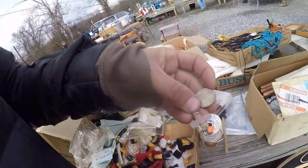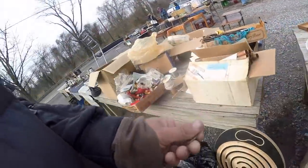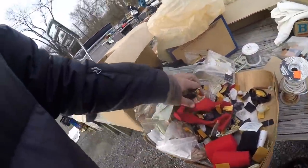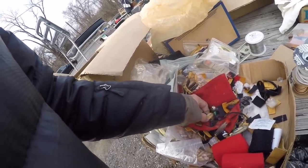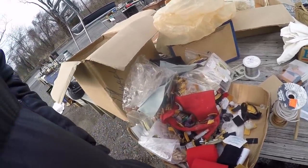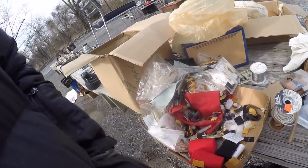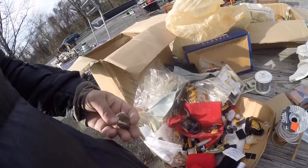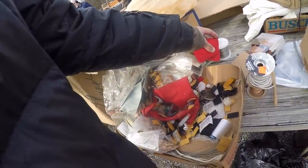Found some cash first quarter. All these, I think there's like, what's that? Canadian dollar. I found a... See, they're all different. Found a $2 Canadian already, also. $2 Canadian coin? Yeah, $2 Canadian coin. I just found a $1 Canadian coin.